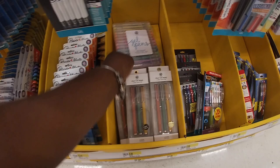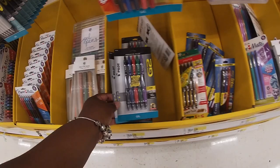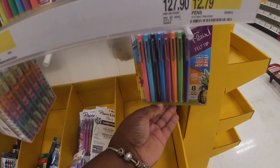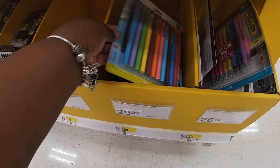They have the felt tip pens. These are $4.49. Combo color. And these. Okay, so the gel point pens, these are $15. Let's help them out and put it back. And right here, these are $12.79. They didn't fill anything here yet. I can imagine they're probably gonna put folders in that one. There's nothing in this one yet. These are $30, and these are $26.